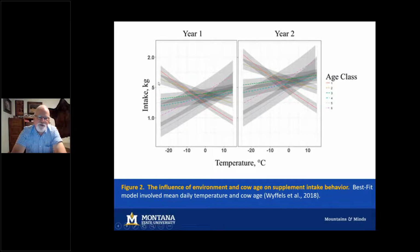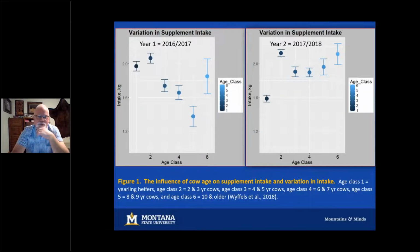Young cows, when it was really cold, ate the most supplement, but as it warmed up, young cows' supplement intake declined. Whereas with old cows, 8, 9, 10 and older, when it got real cold, they didn't eat much supplement, but as it warmed up, those supplement intakes went up. And it's kind of interesting too, when you go back to the previous picture and you look at, well, why did we see the difference from year to year?